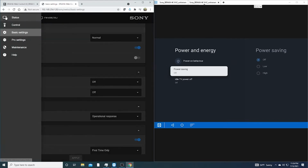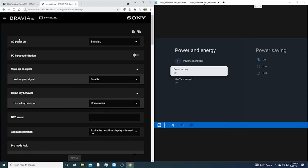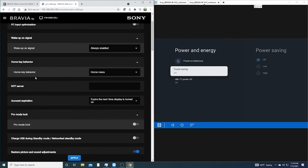Going back to the navigation pane, we can click on Pro Settings. This is the area where you have access to all professional settings. Let's first set up Wake On Signal. This will automatically turn on the display and switch inputs based on HDMI signal. Currently it's disabled. Let's switch over to Always Enabled.